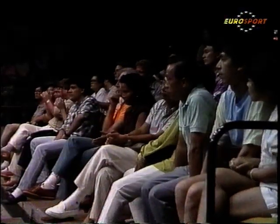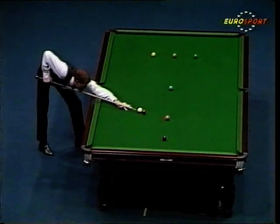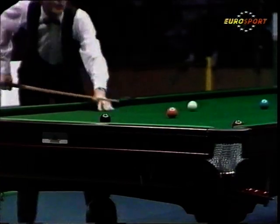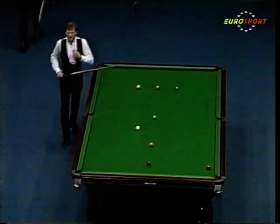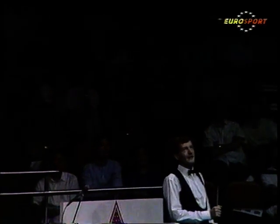The crowd applaud a century, the first century of this year's Hong Kong Snooker Gold Cup. And this is a tough little push. Yes. When the balls are so close, it's difficult to see what we can do. The break's 102. Steve Davis is assured of a 5-frame to 3 lead in this, the final of the Hong Kong Snooker Gold Cup.